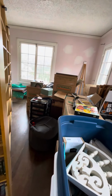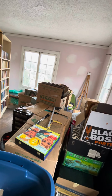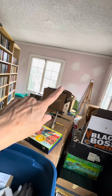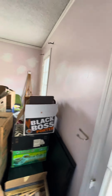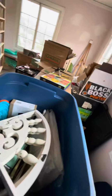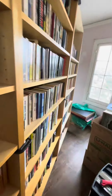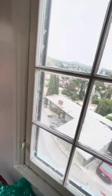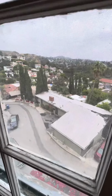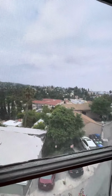And then this is my side. This will be my workshop, my workroom, which I'm painting the walls, of course, because this pale pink is hideous. Anyway, I've just got all this stuff to deal with, but it's like a library in here. But that's okay with me. Look at this view. I'm gonna have kind of a gray, hazy day, but that's okay with that view.